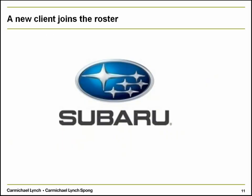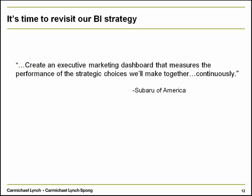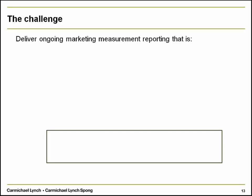And so what happened about 2.5 years ago is we had a new client join the roster. Subaru came on board at the end of 2007, and one of the great big things that happened right at the beginning of that relationship was a request from the client about creating an executive marketing dashboard that measures the performance of the strategic choices we make together continuously. And that last little word is what changed the whole BI strategy that we were going down, because we have no real ability to repeat that on a constant basis and no real way to really scale it.